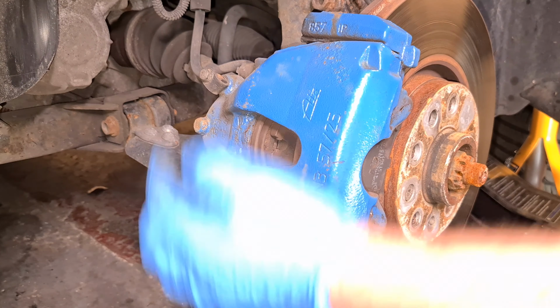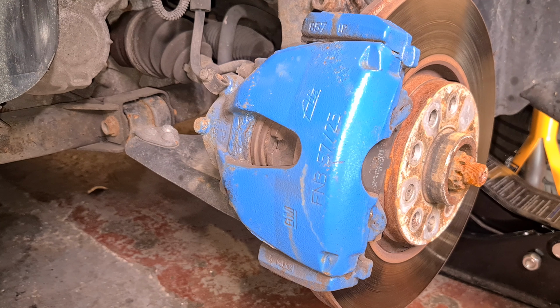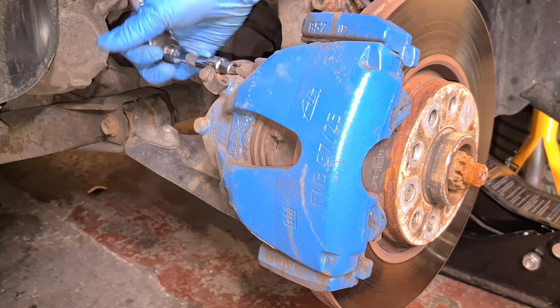These 2 bolts now, top and bottom, are 7mm Allen keys, hex sockets, whatever you want to call them.